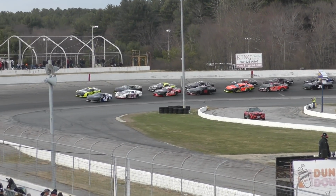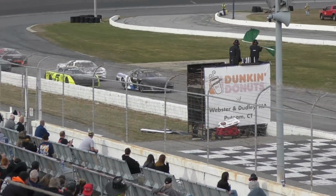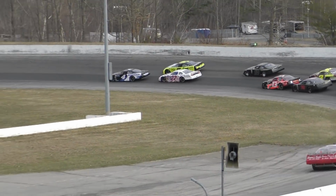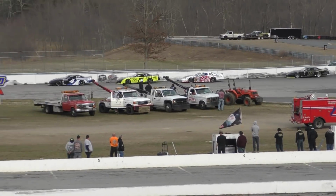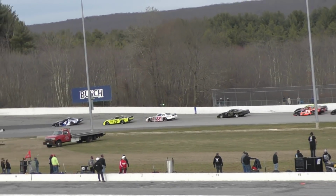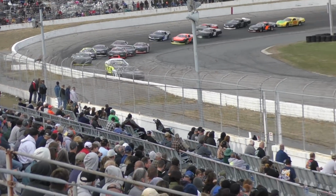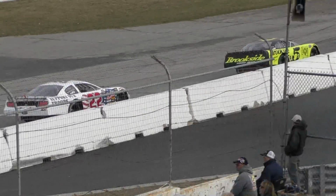Here's the start. It will be Wall on the inside, has it cranked up, and Wall will beat everybody into the first turn. Ron Jennison off to a strong start, trying to take second away from Tom Carey III. Carey again races right back by Jennison and settles into second behind William Wall. Jennison will run in third, and then it's Lynham in the number 10, rounding out the top 4. And a side-by-side battle behind Lynham. Boss with the advantage over Jared Materis.